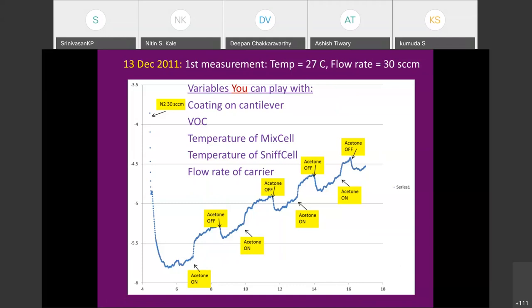Okay. Now, the experiments that you can do with Omnicantors: you can change the coating on the cantilever. You can change the volatile organic compound. You can change the temperature of your reaction chamber or the vial heater. You can change the flow rate of the carrier gas. So now you can see that you can do hundreds of experiments and you can publish papers, right? There are several people who have actually done that.